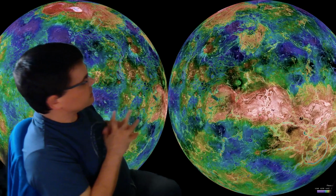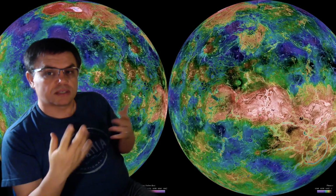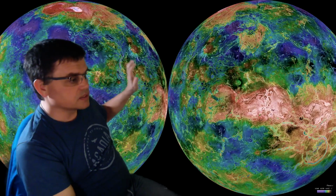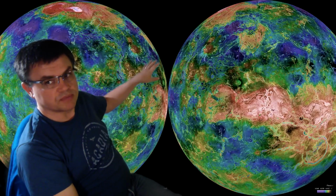And so the interesting thing about the surface is it's very young. That is to say, when we look around, we don't see that many impact craters. That's our default clue that a surface is young. So something in Venus's geologic history has been resurfacing it, because there's no reason that it shouldn't have impact craters like Mars does, and in fact like the Earth does as well in a few places. And in fact, Venus has them in a few places.